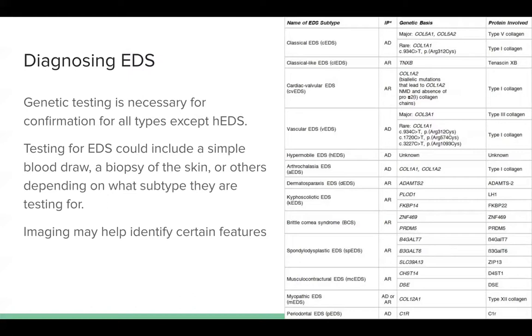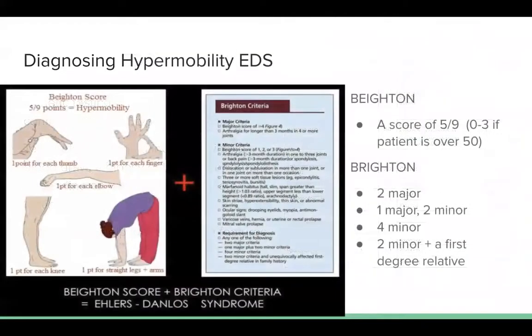Imaging can help identify other features of it. Obviously, for the kyphoscoliotic type and arthritis and such, imaging will be useful in identifying those. For diagnosing hypermobility, they use a combination of the Beighton score and the Brighton score. The Beighton score measures hypermobility, and the Brighton score is broken up into major and minor criteria.